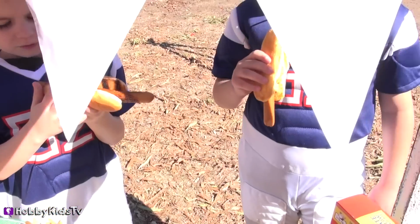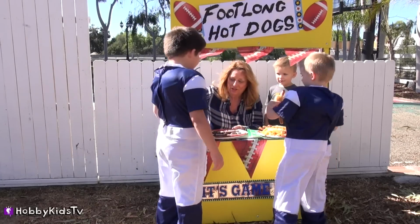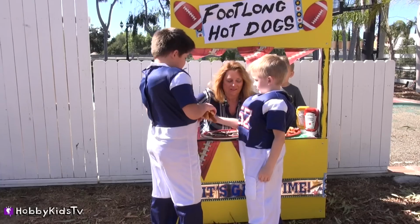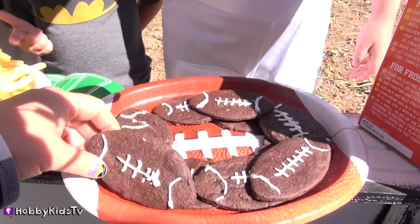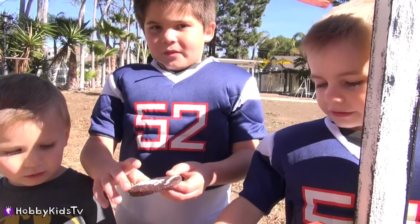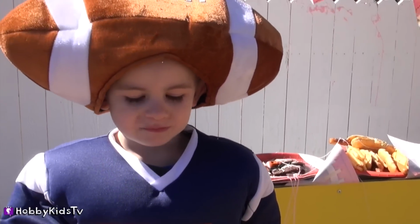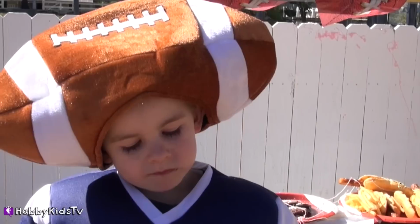Ooh, good. And we've got chocolate marshmallow cookies. Ooh, here's this. A bowl of cookies. That is good. Ball cookies. Oh. Mm. Yummy, yummy, yum. Oh, I want. That was yummy. You like cookies, huh? Yeah, bro.